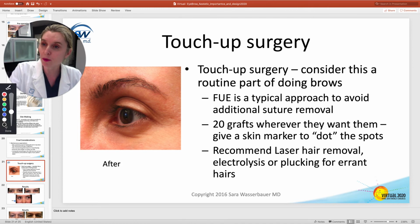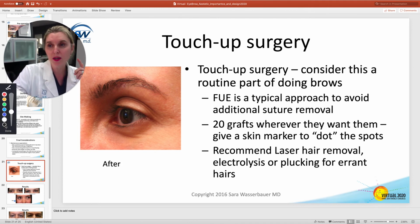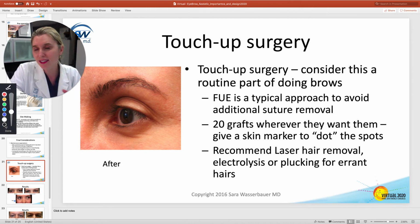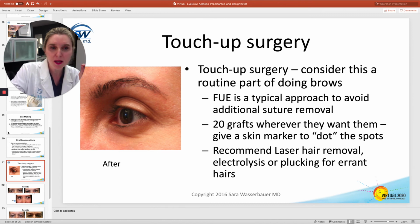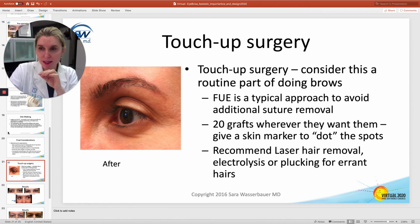And speaking of that, when they come back, I almost always do touch-up surgery to make sure that if there's any little hairs there, that they still get them filled in. So this is a patient of mine. I definitely put a graft here in her second touch-up surgery, and I probably put a graft in there as well. So plan on a little bit of a touch-up. FUE is my typical approach for touch-ups, and I give them a pen. I say make 10 dots, and then we'll just fill them in, and that usually helps.